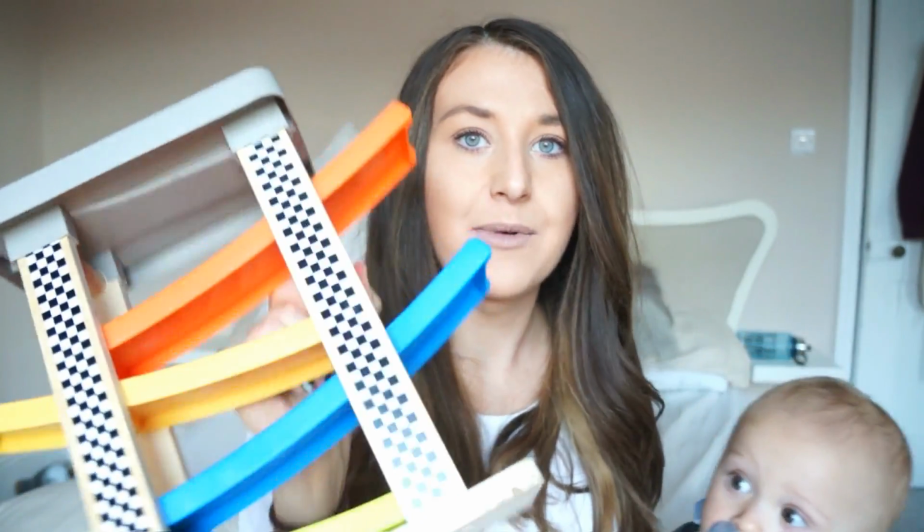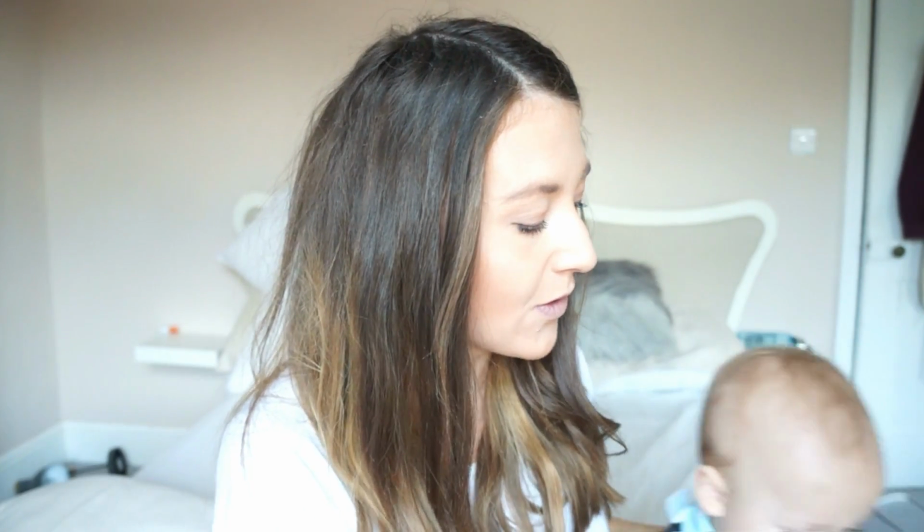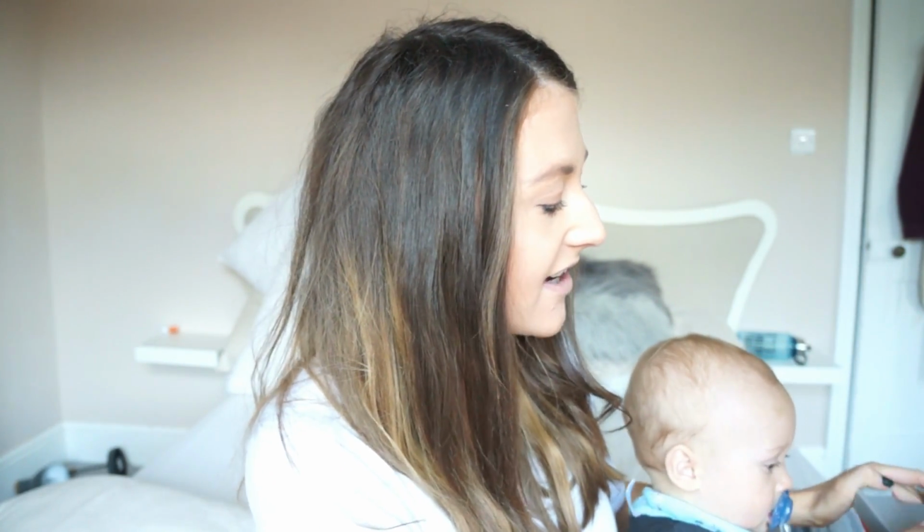First toddler favourite is going to be this car set, which we have been obsessed with recently, haven't we, Rory? These little cars are like gold in this house. We are down to our last one out of a set of 4. But yeah, he loves this car set. It was from Lidl, so really, really affordable.